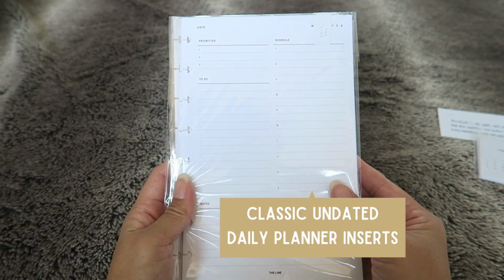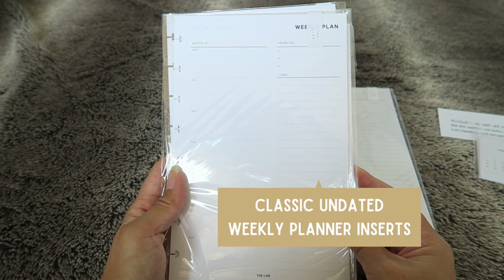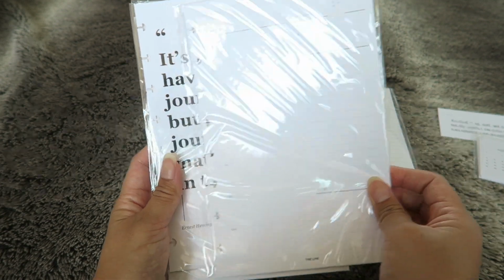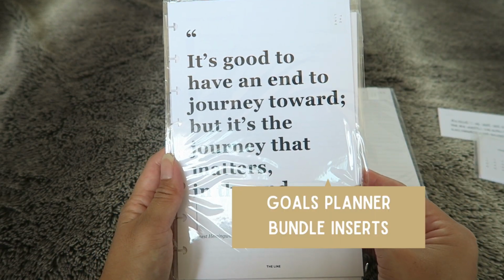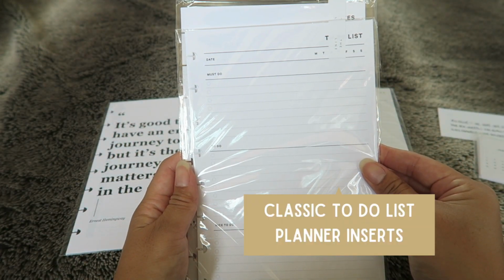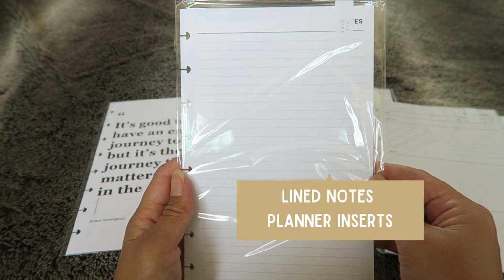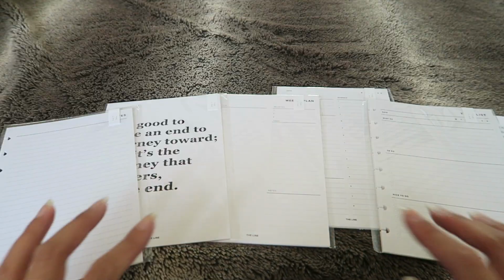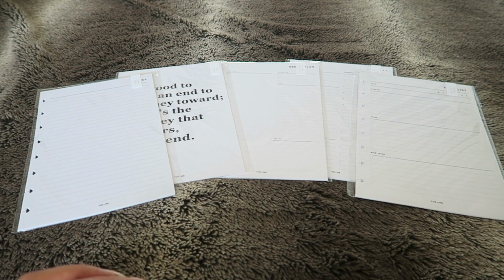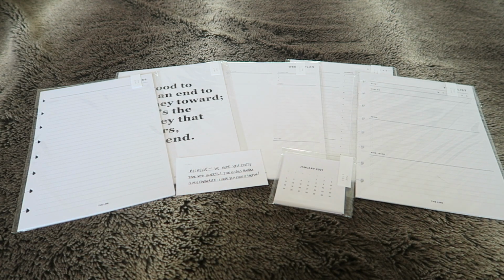So when I open it up a little bit further, here we have the classic undated daily planner inserts. We also have the classic undated weekly planner inserts. I also have here the goals planner bundle inserts, the classic to-do list planner inserts, and lastly I have here the lined notes planner inserts. And so now that you see all of the different planner inserts that I have right over here, let me go ahead and actually go through one by one to talk to you about my first impressions about each and every one of these planner inserts.